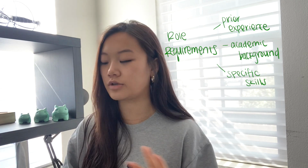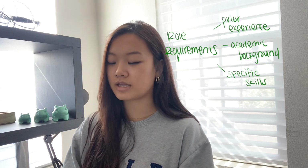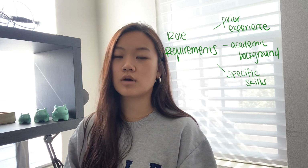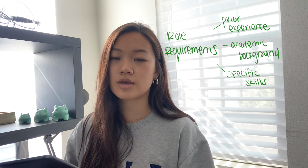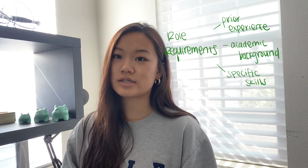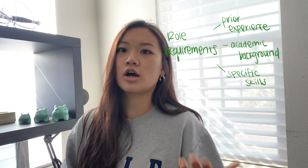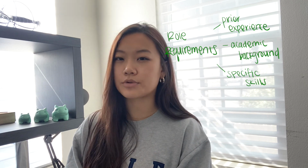And the last thing I have listed on here are specific skills. And I know that sounds super general, but I have seen job listings before that under the requirements have specific software products that they want you to have previously had experience with or know how to use. So something to point out as well, because it might be something that, in the interview process, you want to brush up your knowledge on a little bit, or do a quick little tutorial on how to use before heading into those interviews.